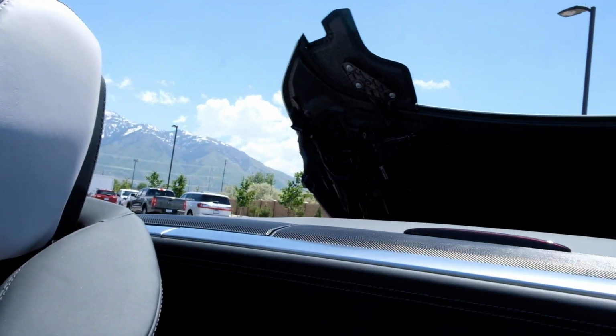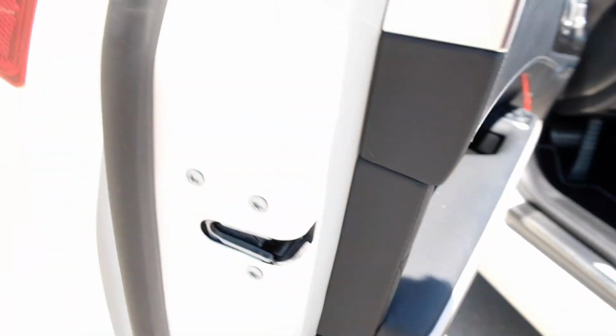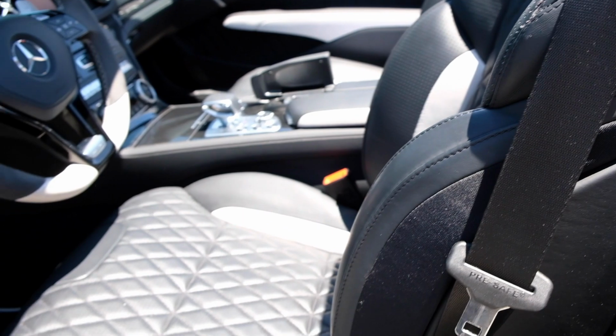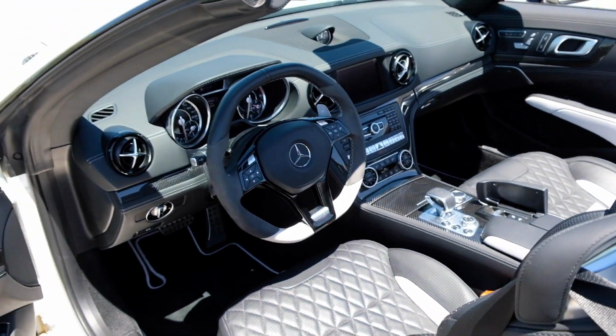Again, the stitching on the door is, oh my gosh, it's gorgeous. Zeno diamond stitching, you can really see it has the black stitching as it goes across in the diamond. Absolutely stunning. This whole car is just incredible.